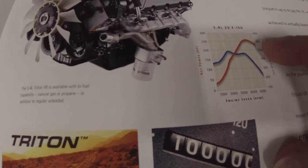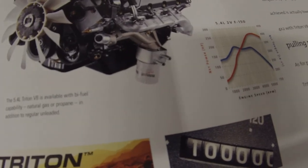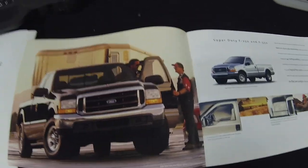Cool. So isn't that more? That's more than the Dodge, right? 5.4 2-valve, almost 350-pound torque. Super Duty F-250 and 350.